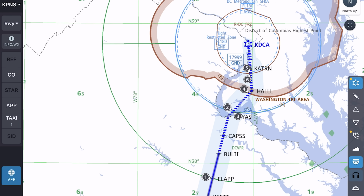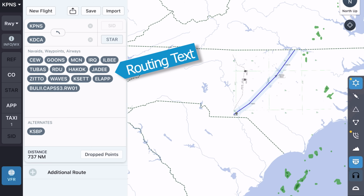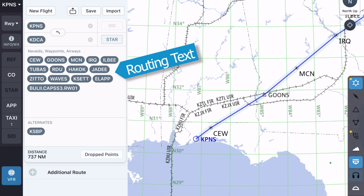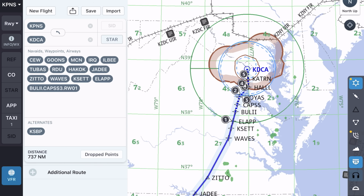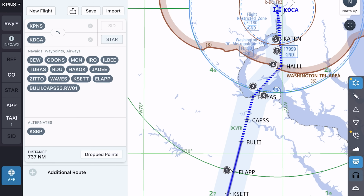It's a fairly straight shot up to DCA. No big trips and no big weather to worry about. See the actual routing is Crestview, Goons, Macomb, IRQ, Illiby, Tubas, Raleigh-Durham, all those fixes. We see every single fix, and we compare what the clearance was or what we filed to what is on the JEP FD to what is actually in the computer. We compare all 3, and of course, the total distance. Today, it is 737 nautical miles up to DCA.